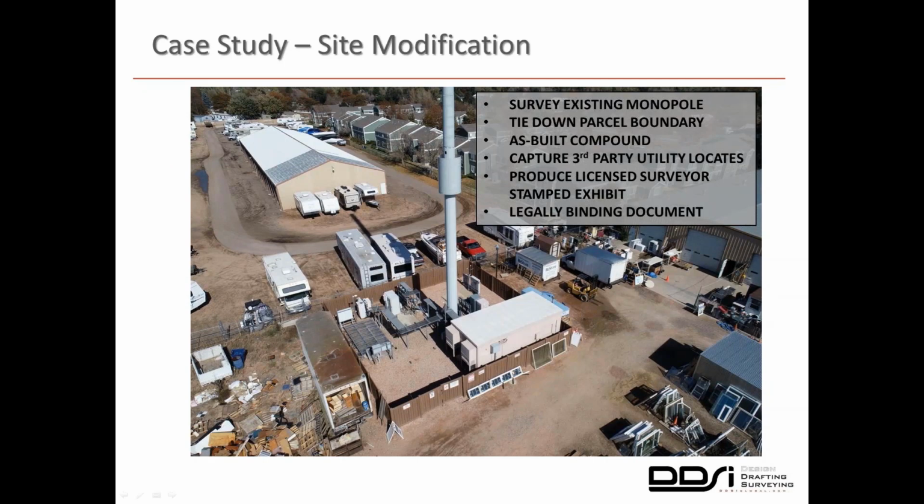So for our first case study, I'm going to be showing how we implemented the Collector, EOS, and LTI's laser offset routine to save us some time in the field.